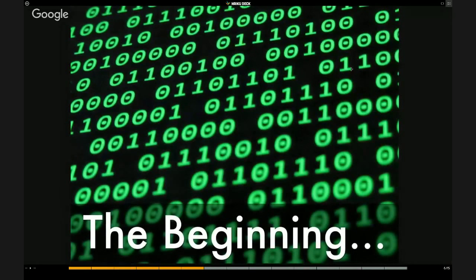So at the very beginning, when we first started programming, we used zeros and ones. Who knows what this is called? Yeah. Binary. Awesome. And what does binary do? Why did we use a zero and a one?